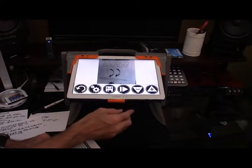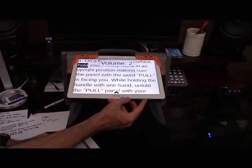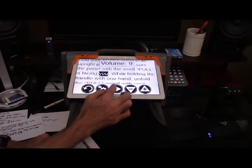I can hit play. Getting started. 1. I can turn this up. On a flat and stable surface, hold your prodigy stand in an upright position, making sure the panel with the word pull is facing you. Let me redo that again.